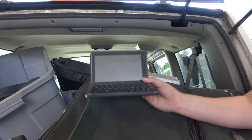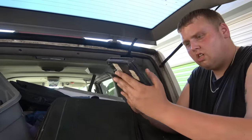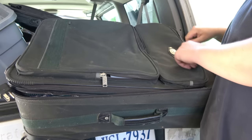Is that a tablet again? Look at that. That's what it looks like, doesn't it? Strange. This guy has a lot of electronics. I don't see any legal need for this many laptops, phones, and tablets. Just saying.